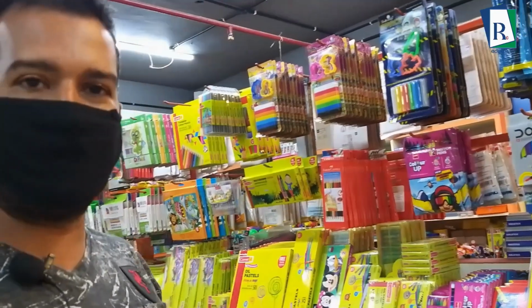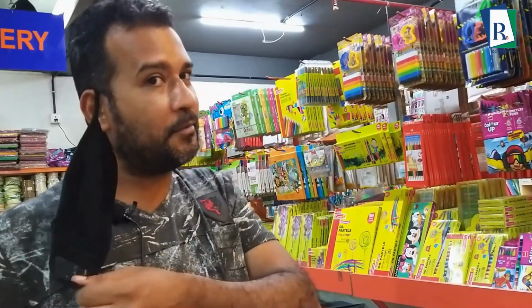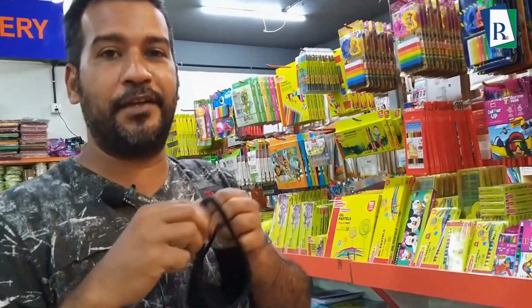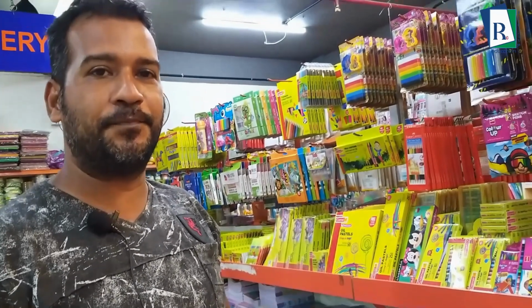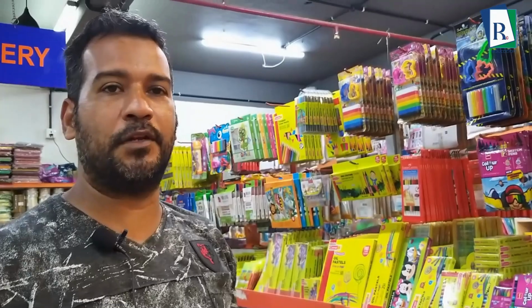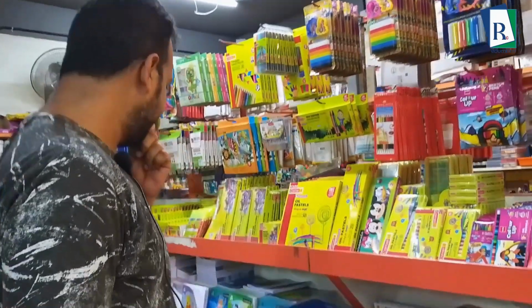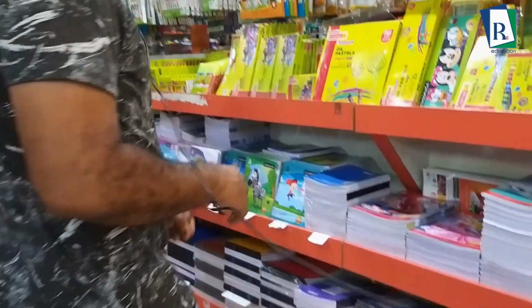First I would like to purchase some notebooks, so I am just removing this mask for a while to see my face. You know that we must wear a mask whenever we go outside. So I want to purchase 4 notebooks.